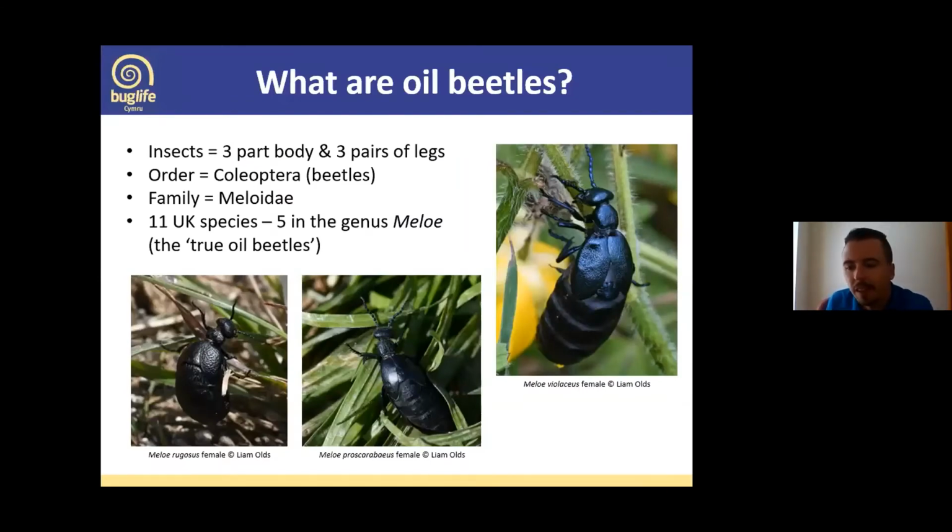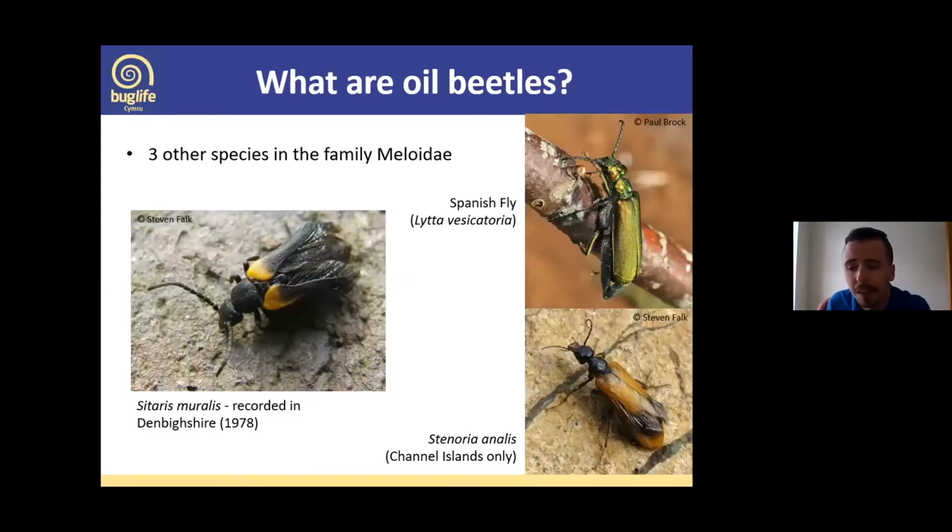They're insects, so they've got the three-part body, which is a head, a thorax and an abdomen, and 3 pairs of legs. They belong to a family within the beetles called Meloe, of which we have 11 UK species. 3 have gone extinct, so that's left us with 8. 5 of them are what we call our true oil beetles, the typical oil beetle pictured here. And then we also have 3 additional species in the family, but they don't really look like oil beetles.